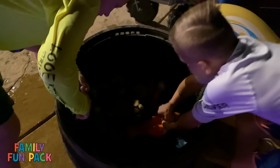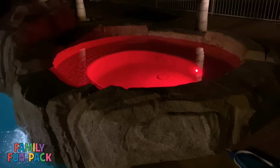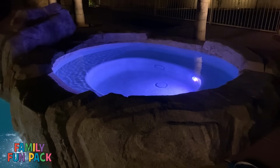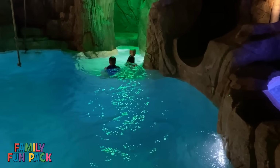Hey, what you looking for? Goggles. This is our little toy bucket. Those are cool, huh? Dive rings. That's where I'm literally about to go because I'm freezing right now. Our pool is warm, but the air is cold outside. Those guys are having fun in the grotto.